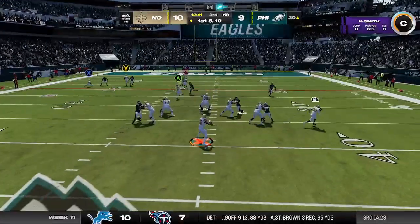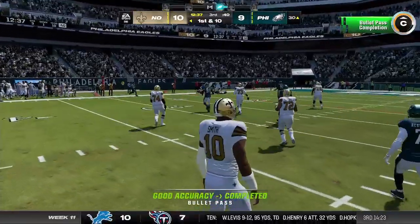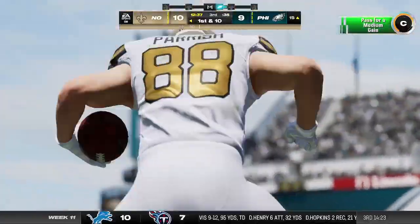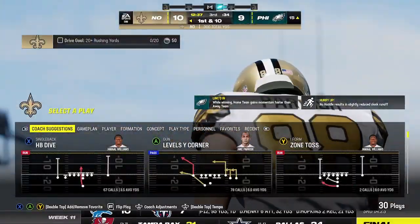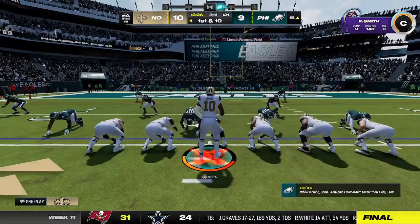Throwing is Smith. It's a short one here, complete to the tight end. And he's going to be out down inside the 20 at the 15. 15 yards down to the 15 and a first down.